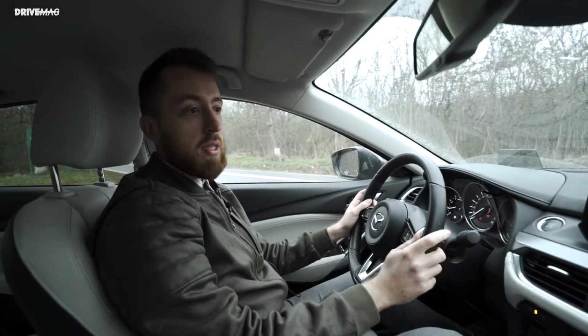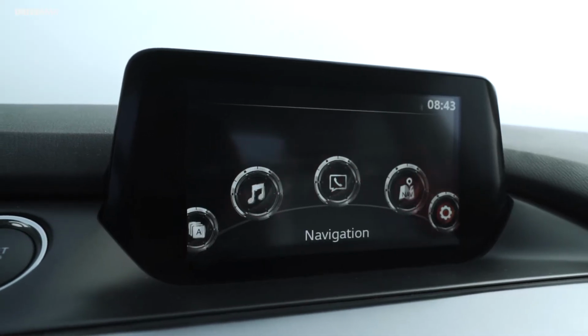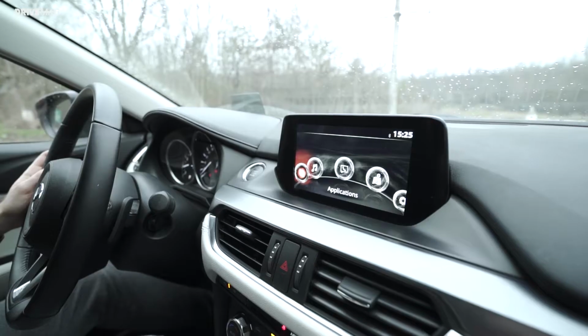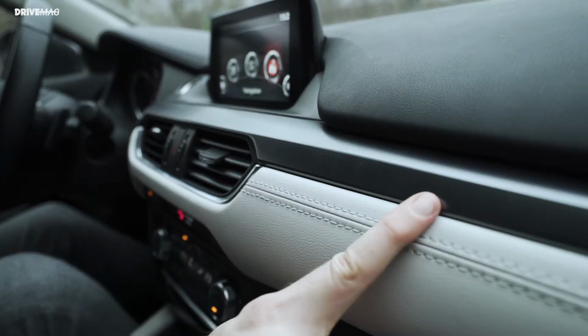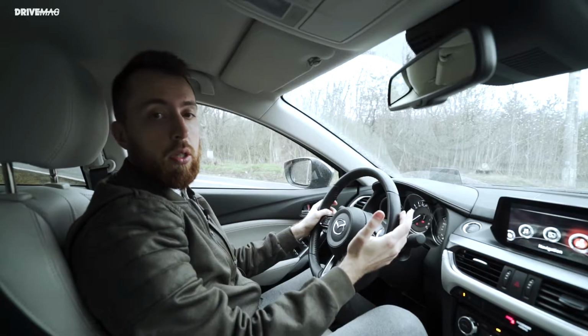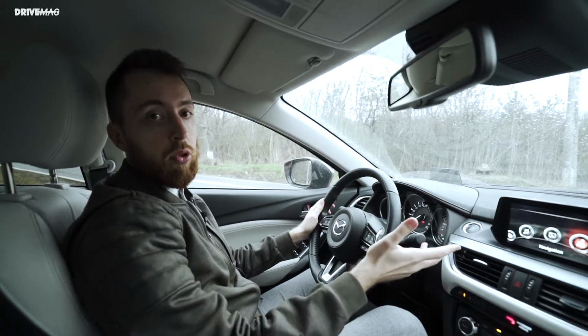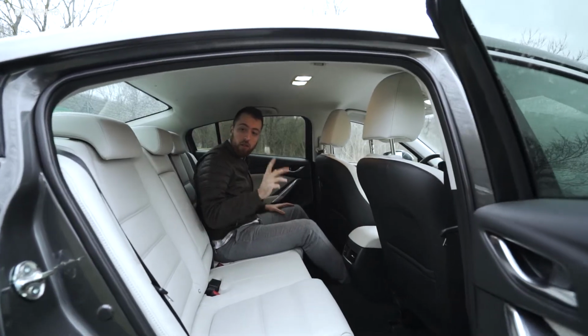Another new addition is the 7-inch infotainment system. Now, this was a soft spot for Mazda, but they improved the graphics and the menu is a lot more logical than before. The materials don't just look good, they also feel good. In addition, the driving position is kind of low, like a hint towards the car's sportiness, which I will address in a minute. In the back seat, things change a bit.